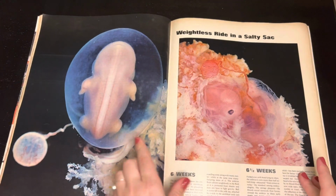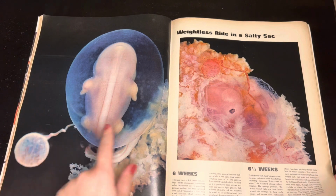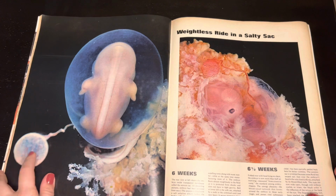Yeah, this embryo's got an attitude. It's like giving us the silent treatment. Maybe it heard a pro-choicer call it a clump of cells. We got a yolk sac here.